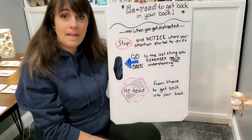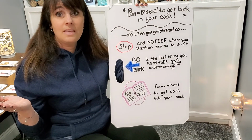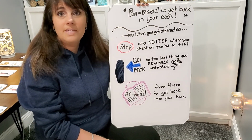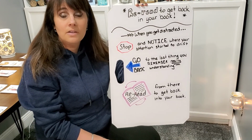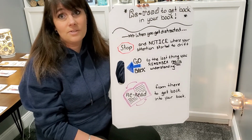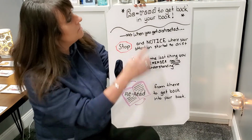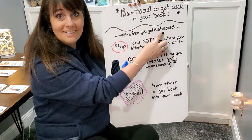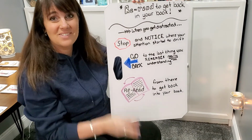So if you notice that happening, you don't want to just keep going, because then you might have missed a really important part. And if you keep going, you might not understand what's happening in your book. And if you don't understand, there's really no sense in reading. You'll be lost. So rereading is the key. So when you get distracted, when you're thinking about something else, here's the 3 steps to do.